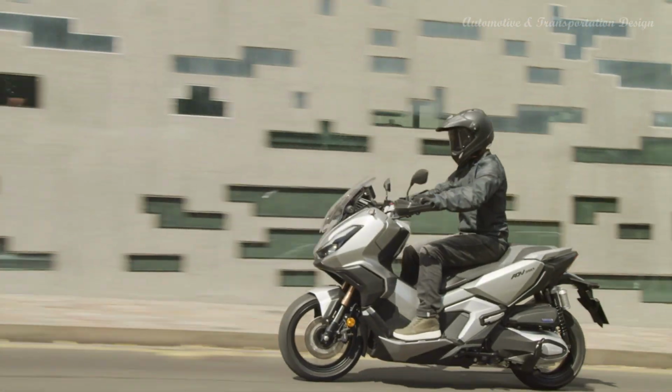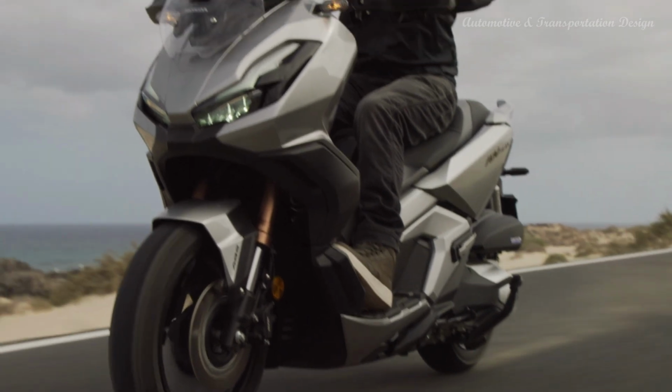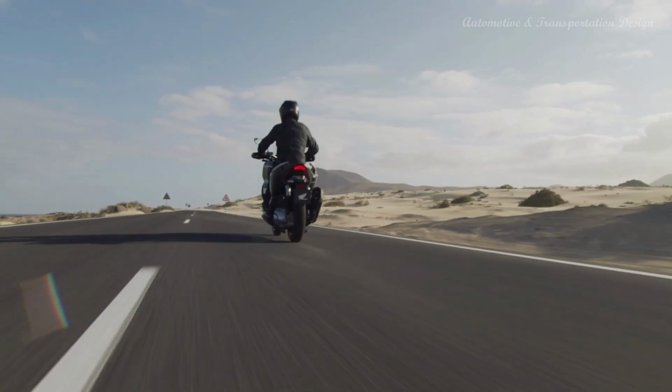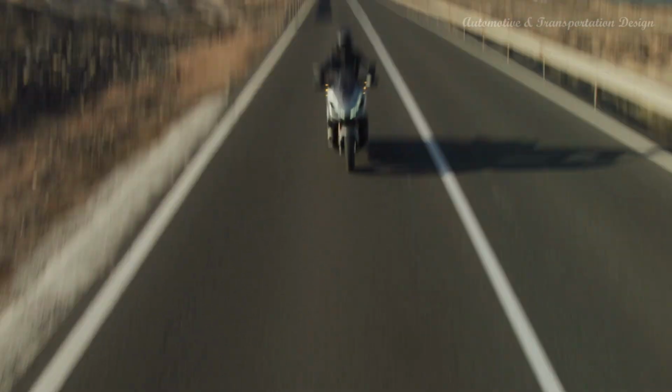Accessories. A range of genuine Honda accessories are available for the ADV350. They include 50-liter smart top box, rear carrier rack, direct fitment, inner bags, heated grips, U-lock, outdoor cover.